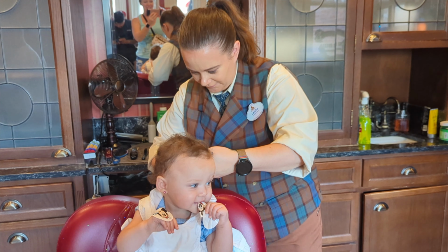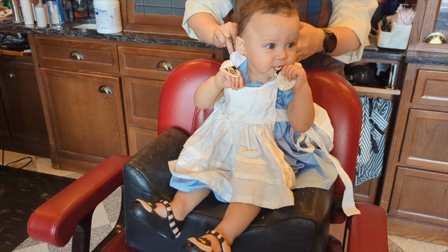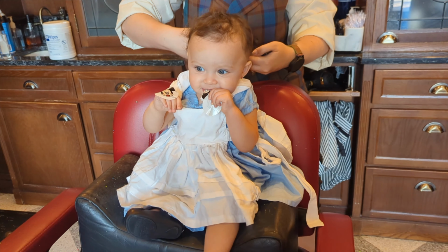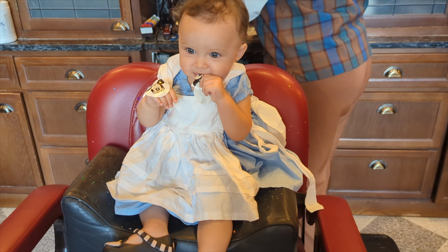The main feature of why most people come here though is for the baby's first haircut. We actually took our daughter here for hers back in 2022. Here I'll insert footage back from her first haircut.